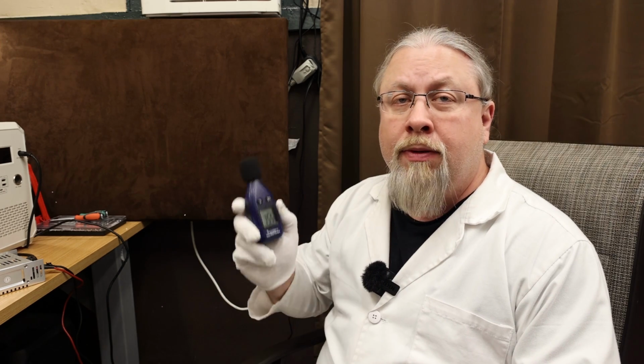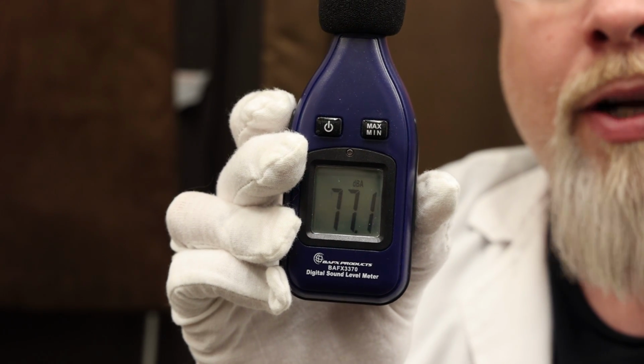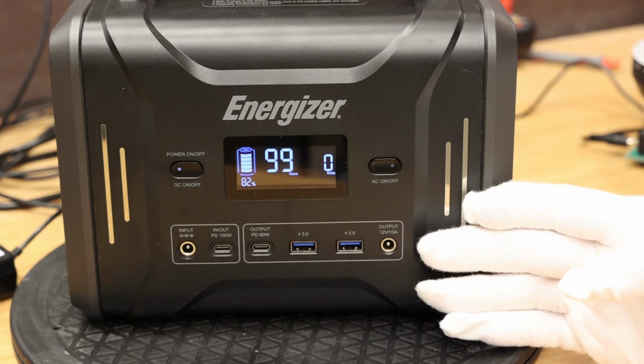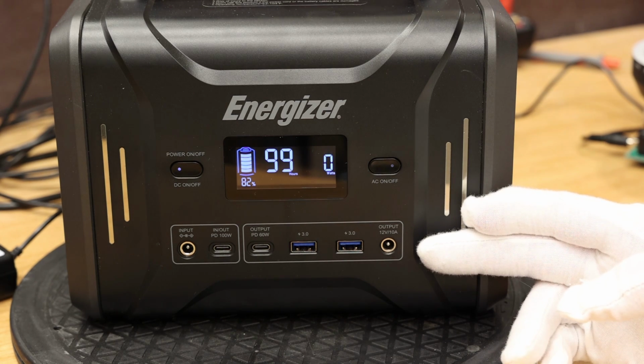So while I have the inverter fan running on maximum, let's go ahead and do the sound test from about a meter away. Around 48 decibels, very quiet. Do note that this does have a 5521 output that is rated at 10 amps.